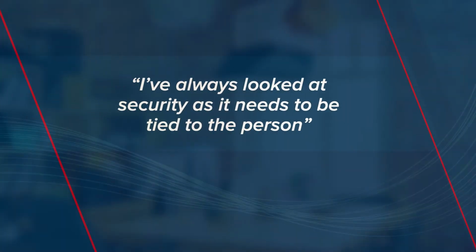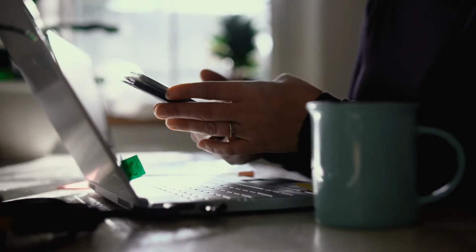I've always looked at security as it needs to be tied to the person and to the user at the end of the day, as well as the endpoint, because that's the commonality we have as we see throughout the organization. It's not about location. People are moving around. But we also, with that, need to have a common user experience.